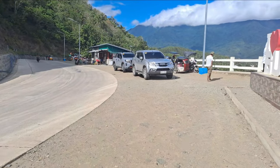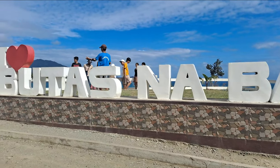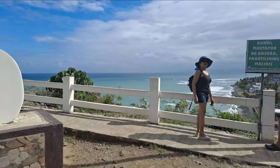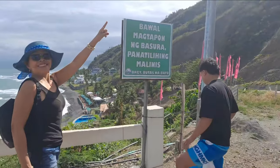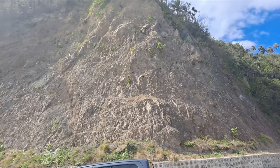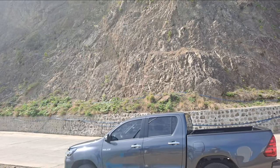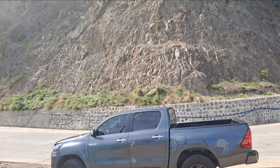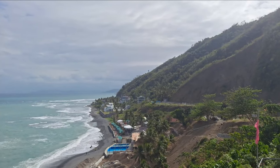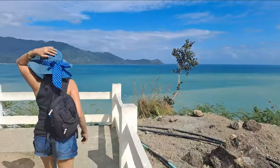Last time we were here, they didn't have all this built, like the sightseeing place here. Really pretty. Look at that. I don't think that's gonna last very long. It looks like there would be a slide here. God, it's dangerous. They have cracks. That's not gonna last too long. But anyway, we're gonna ignore the obvious for a little while and enjoy the sight.